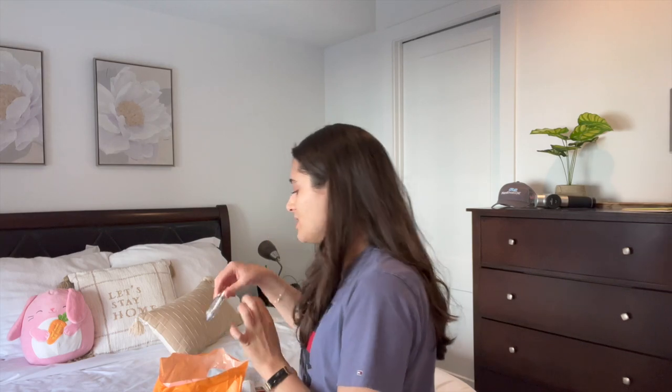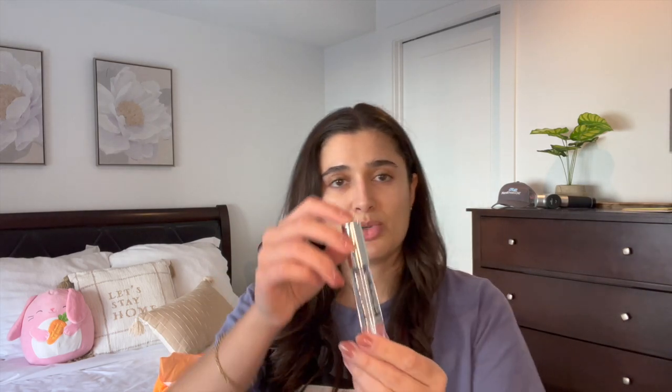And the last thing I got is a repurchase. This is the Essence Extreme Shine Volume Lip Gloss. Literally just clear, but this stuff is so pretty. And I got rid of my old one because it was definitely probably more than 4 years old. So got a new one so I can have a new clear lip gloss. And yeah, so that's my little haul.